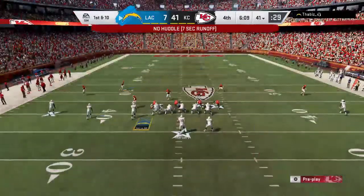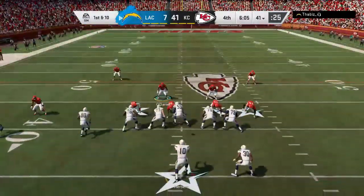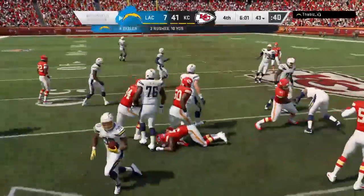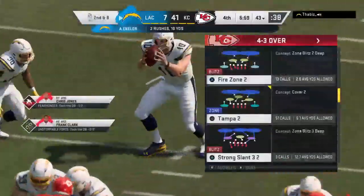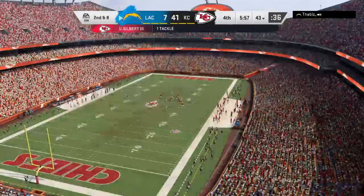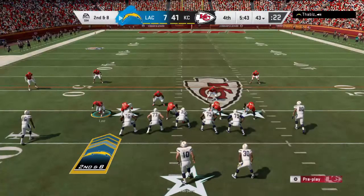A gain of 8 and a first down. Running on first down, Ekeler. 2 yards on the pickup there. It'll be 2nd and 8. That didn't appear to be a run, but he just darted in once he saw the run develop. That appeared to be a case of see ball, get ball.